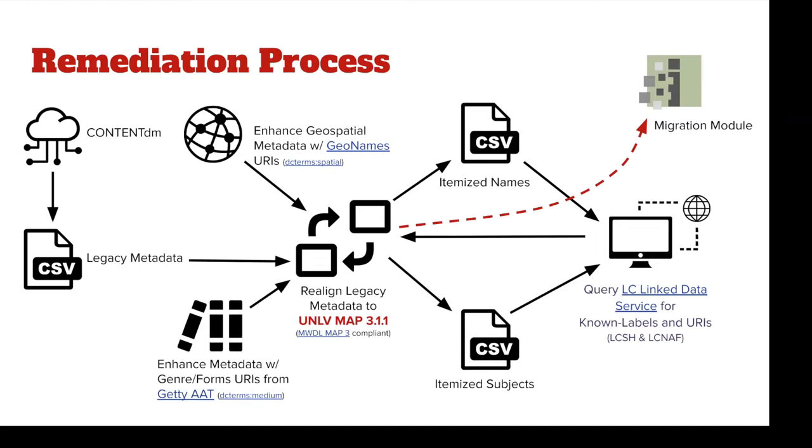Local fields are mapped using concepts from Dublin Core, schema.org, and PREMIS. And TGM subject terms have been crosswalked to FAST. It was decided to enhance our legacy descriptions with geospatial metadata. Using GeoNames semantic web services, spatial concept URIs have since been incorporated into our records. Another enhancement includes incorporating URIs from Getty's AAT to represent genre forms. Those terms are then mapped to DC Terms medium.